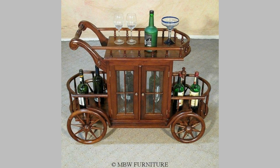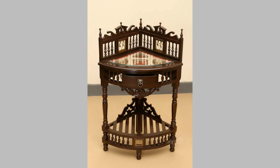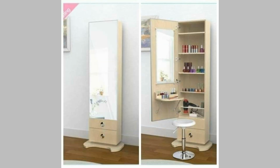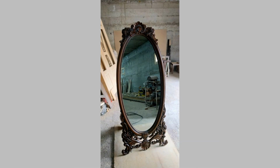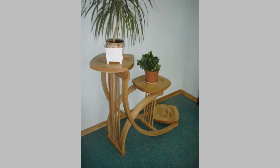From coffee tables to dining room sets, wood furniture adds warmth and character to any space. Wood can also be used to create personalized and decorative items, such as signs, picture frames, and wall art. These items make great gifts and can add a personal touch to your home decor.